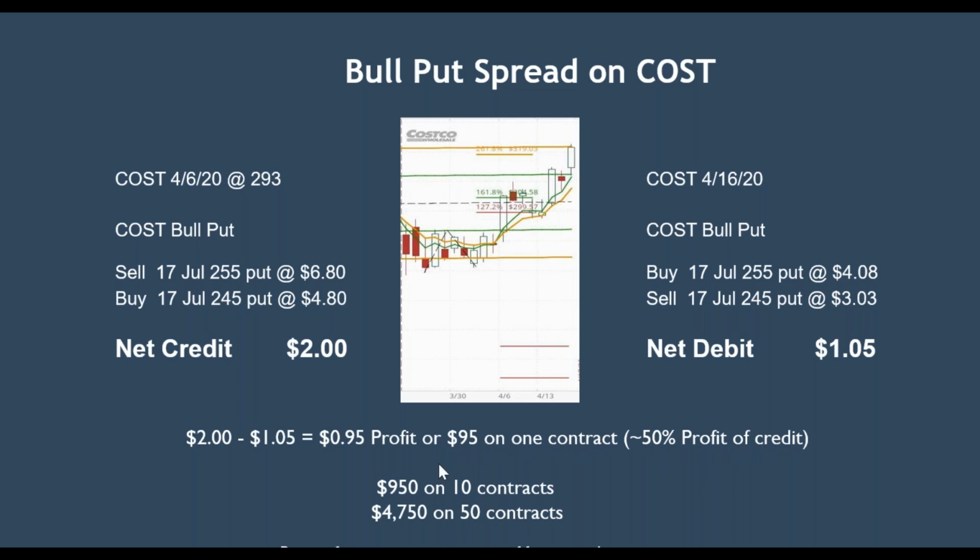So this is for one contract. For 10 contracts, it's $950. For 50 contracts, that's close to $5,000. Of course, this is something that I just got out of. This was a profitable trade.